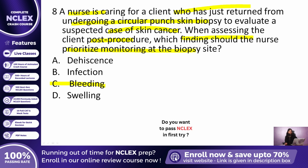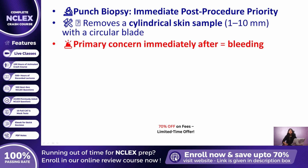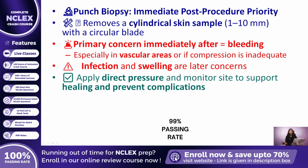Bleeding. Here is why bleeding takes priority. Punch biopsies involve removing a cylindrical piece of skin, often 1 to 10 millimeters in size, using a sharp, circular blade. The most immediate concern after the procedure is bleeding from the site, especially if the area is vascular or not properly compressed. While infection and swelling may occur later, bleeding is the priority to assess and manage right after the procedure to prevent further complications and support proper healing.